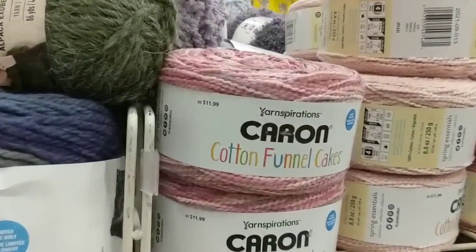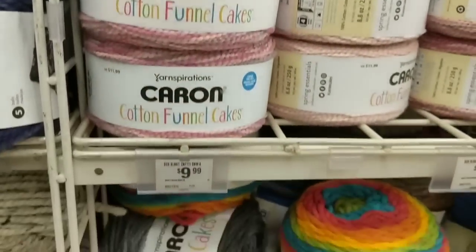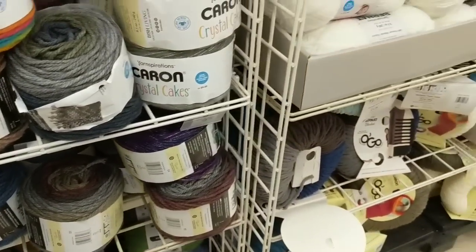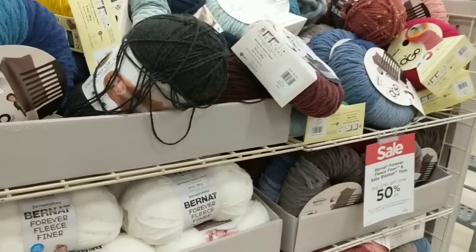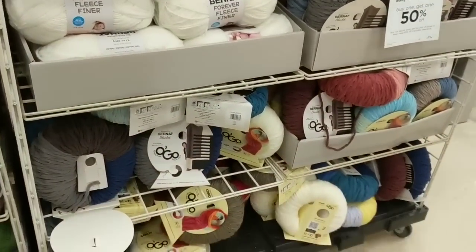There's lots of cakes. I had never seen the cotton funnel cakes, so that was interesting. Like I said, I don't get out a lot. This is my first time to go to Micheals in a while, I believe. And they just had these piles and piles of Ogo yarn.